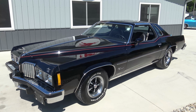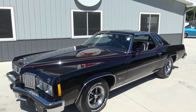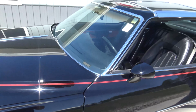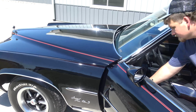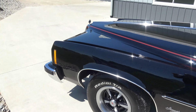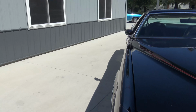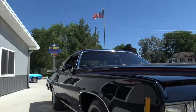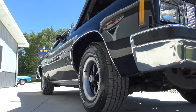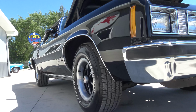No, original interior, I mean, original, unmolested under the hood. 32,000 actual miles. One repaint done in its original black, and it's absolutely show quality car from bumper to bumper. This thing runs just perfect too. It's got the 400 4-barrel. If you go to our website, you can see all the undercarriage on this rust-free original car, coyoteclassics.com.